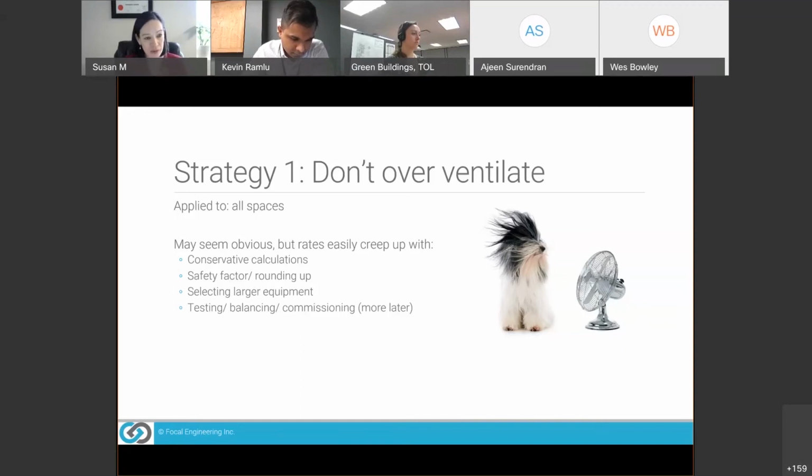And then once you've got your rate for each space, you have to select equipment, and likely you're not going to find a unit that delivers the exact rate that you're looking for. So you'll have to select up a unit size, and that's going to add in another buffer as well. And then we'll touch briefly a little bit later on testing and balancing.